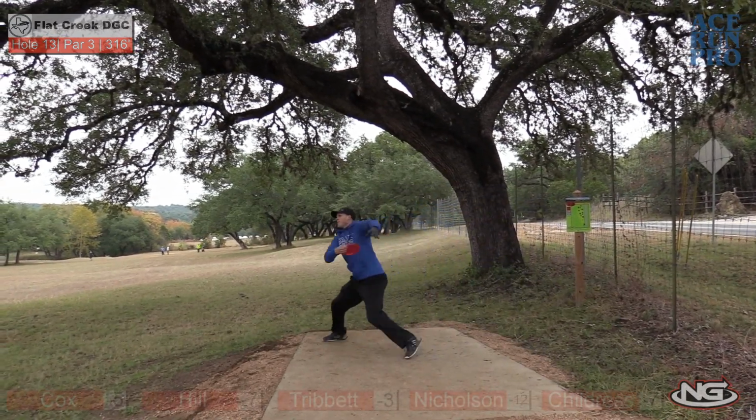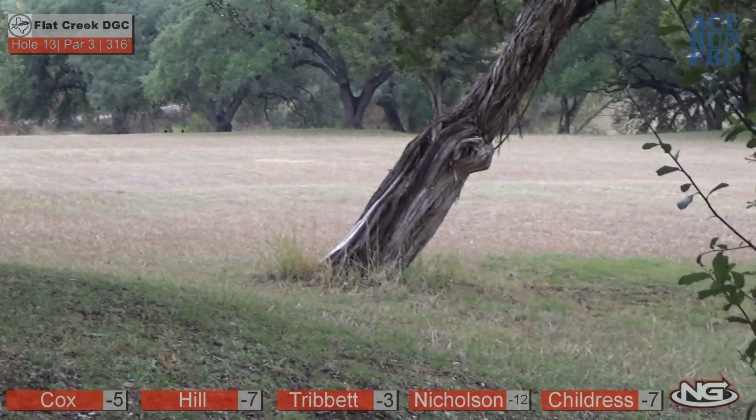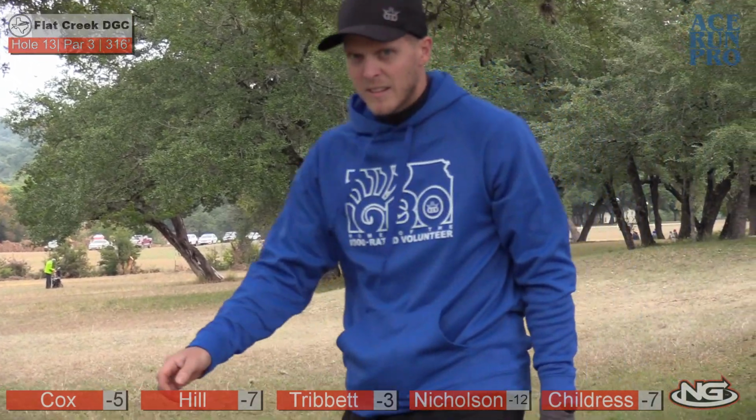So hole 13, a par 3, low ceiling, 316 feet. Going with a roller here is Jonathan. Curls up a little early. Yeah, I was wondering how you're going to get that down with that ceiling. Yeah, that's a flippy disc.